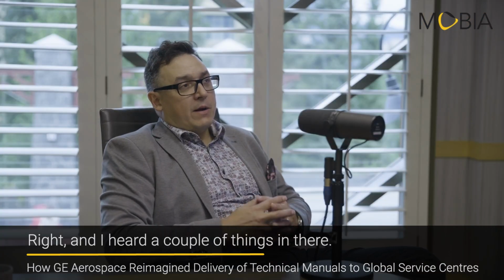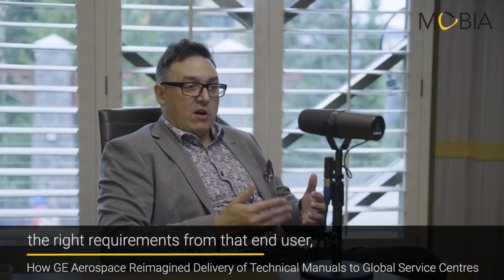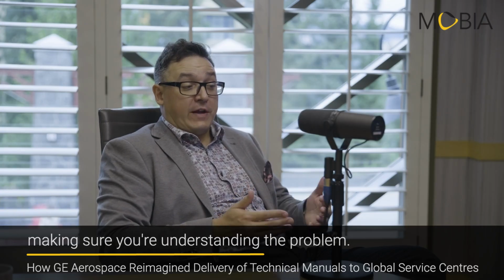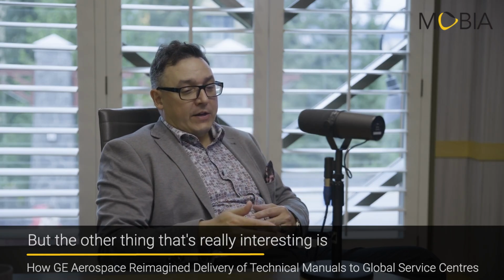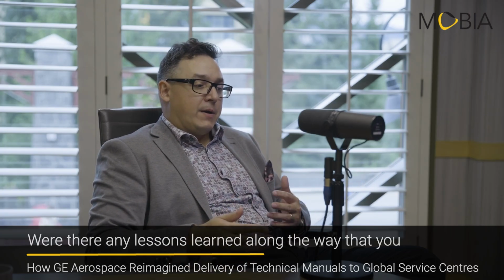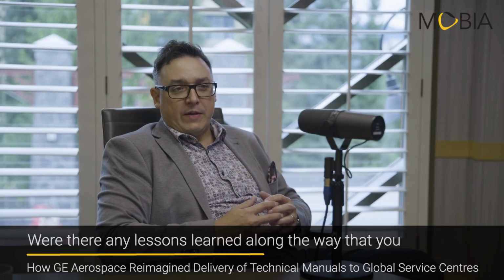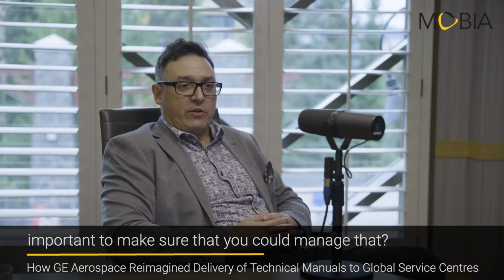Right, and I heard a couple of things in there. Definitely making sure that you have the right requirements from that end user, making sure you're understanding the problem. I think that's paramount to being able to develop an application. But the other thing that's really interesting is managing the change around that transformation. You're making a fundamental change in how they're doing their job. Were there any lessons learned along the way that you saw that the voice of the customer was that important to make sure that you could manage that?